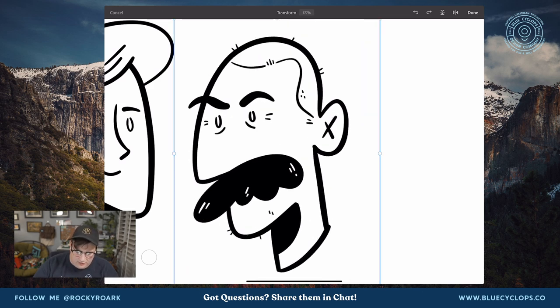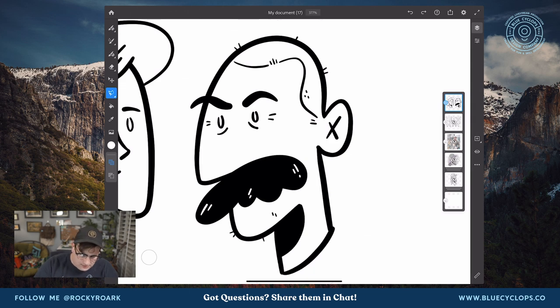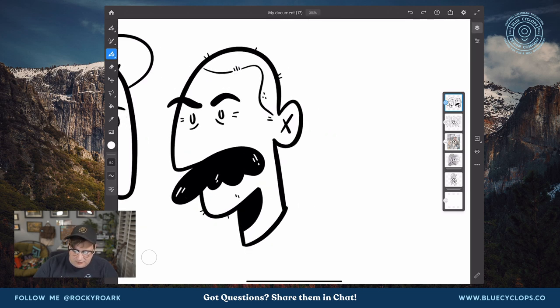One thing I love about Fresco versus using Adobe Illustrator Draw, which is what I used to use a lot, is the fact that I can actually select individual pieces and they don't have to be on separate layers.